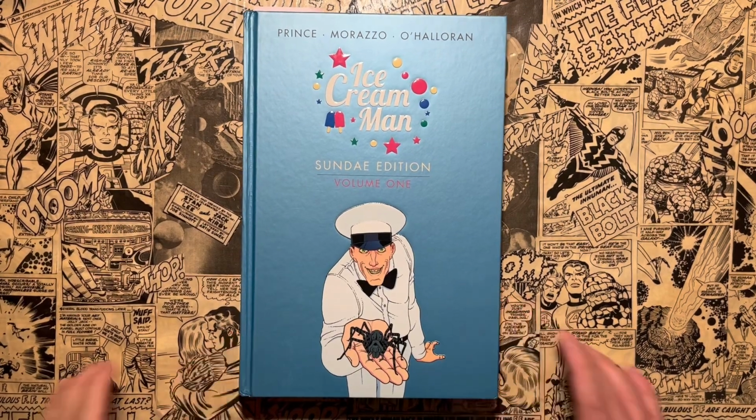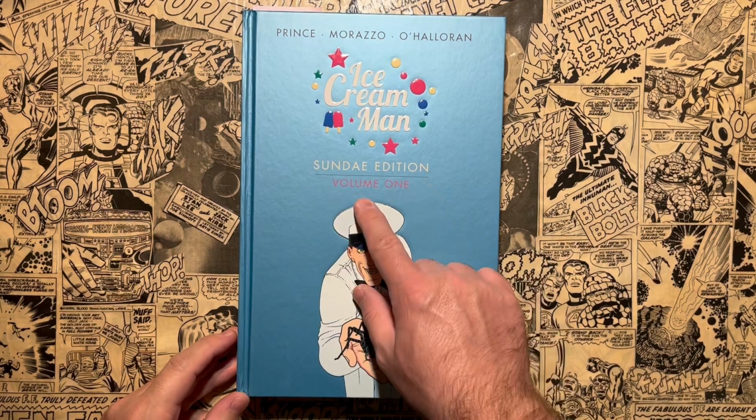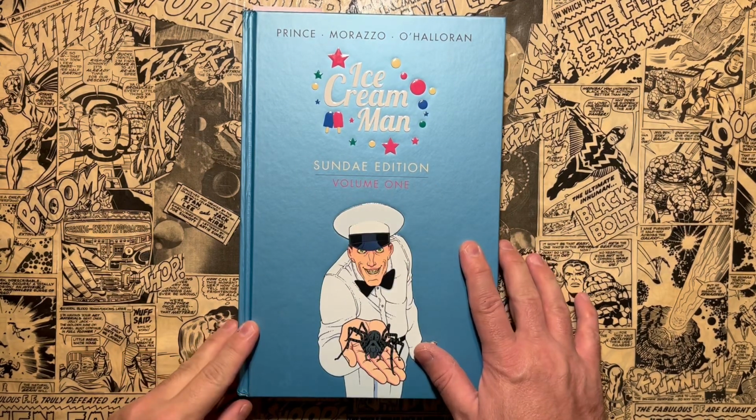And we're back. So today we're going to be talking about Ice Cream Man, specifically the Sundae edition volume 1, this nice hardcover from Image Comics.